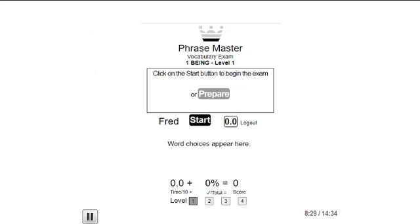The exams start with the level 1 words in topic number 1. Students can change the level of exams at any time, but the topic of an exam is always based on the last exam taken in that level. There's also a prepare link that can be clicked before an exam has been started.